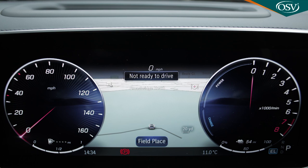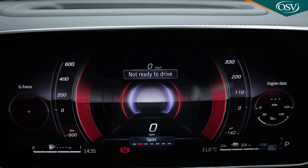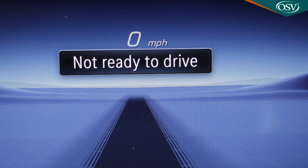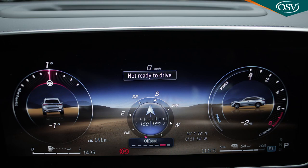There's many display possibilities with twin virtual dials in the classic and understated layouts, and a single more complicated and rather ostentatious gauge if you select red-themed sport. You can also have full-screen navigation or a driving assistance display, both with a digital speedo. And there are separate instrument screen layouts for servicing and off-road driving too.